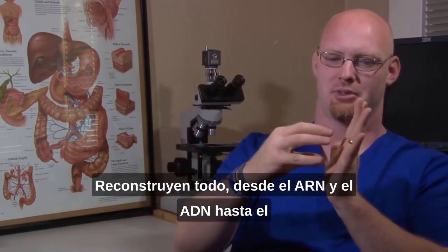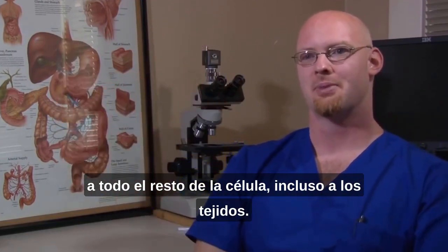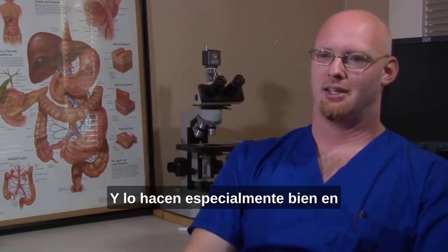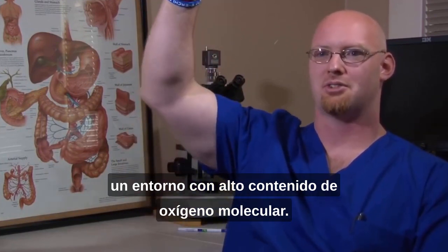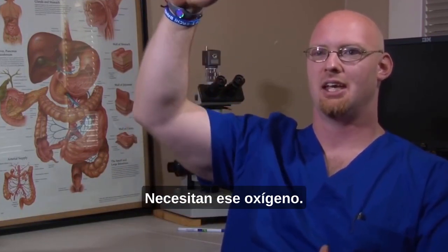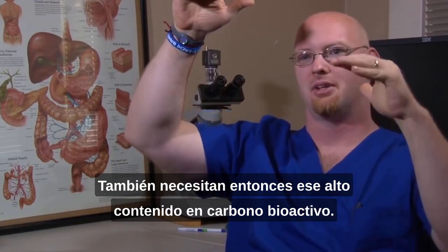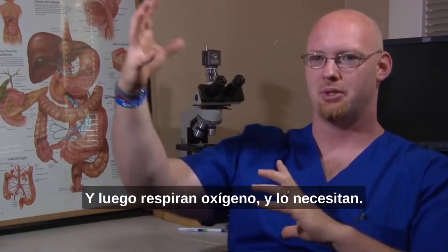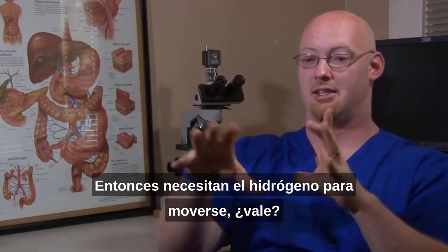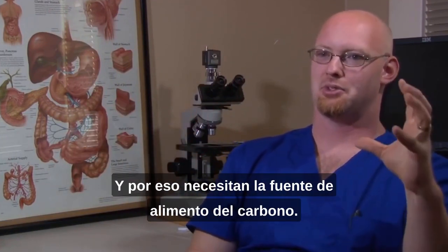They rebuild everything from the RNA and DNA all the way out to the whole rest of the cell, even the tissues. And they do that especially well in an environment with high molecular oxygen. They need that oxygen. And they also need that high bioactive carbon. They need that carbon. The carbon is their food source, and then they breathe oxygen, and they need that. They need the hydrogen then to move around in, okay? And so they need the food source of the carbon.